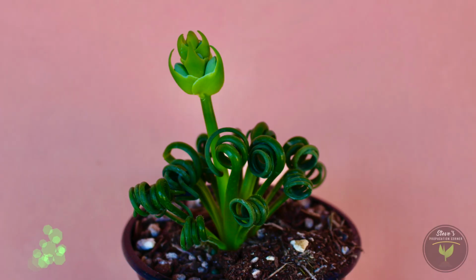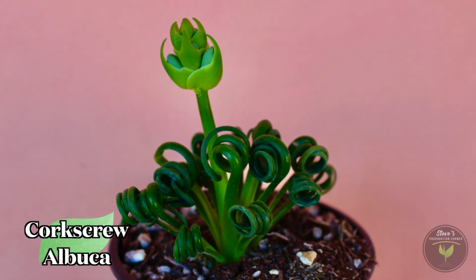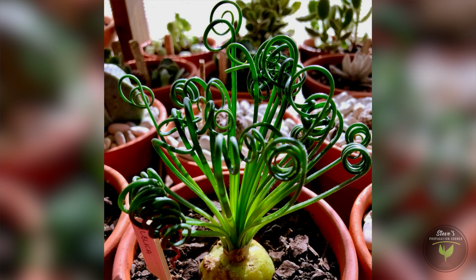Ever seen a plant with a built-in perm? Meet the corkscrew albuca or frizzle sizzle. This quirky little succulent has bright green leaves that naturally twist and curl into tight spirals, making it look like it just stepped out of a hair salon.